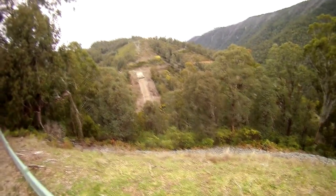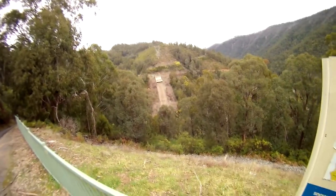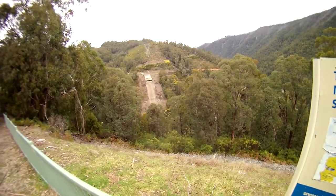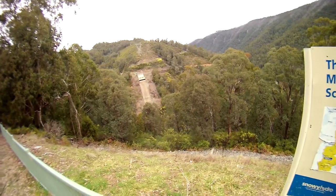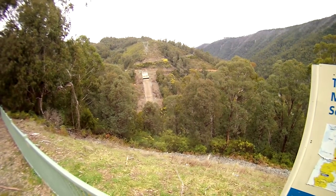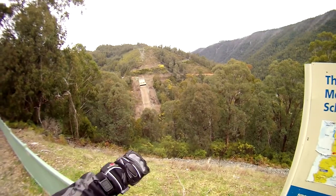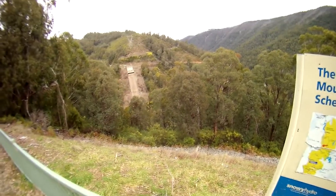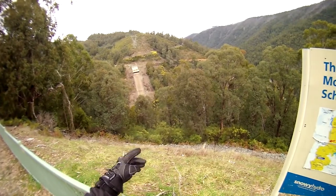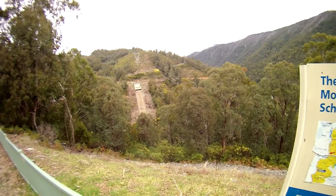Now that surge chamber acts like, you know how you get the hammer when you turn on your water pipes. If you turn your tap off real quick, you'll hear a thump. Well, when they turn the generators off, the water pressure's got to go somewhere, so it flows up, and if they all suddenly shut down, the water comes running out of there, so there's no big pressure up in the pipe.